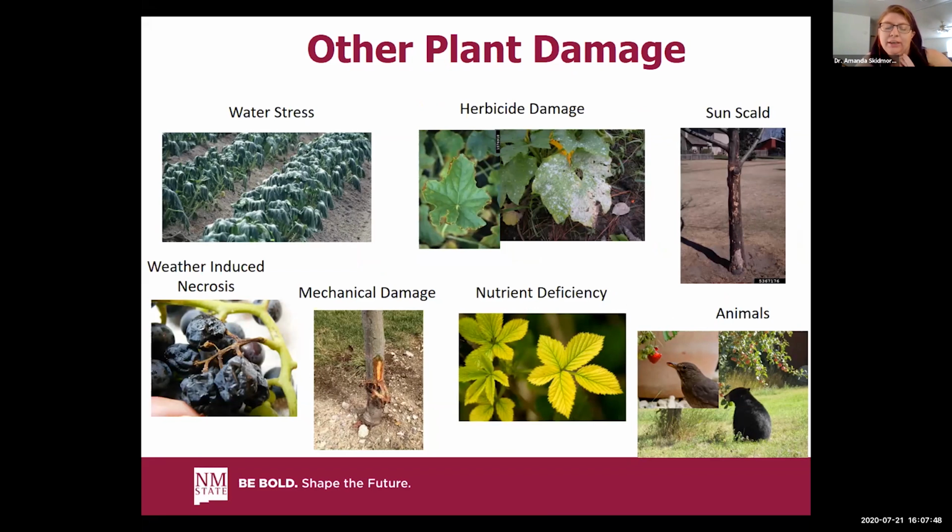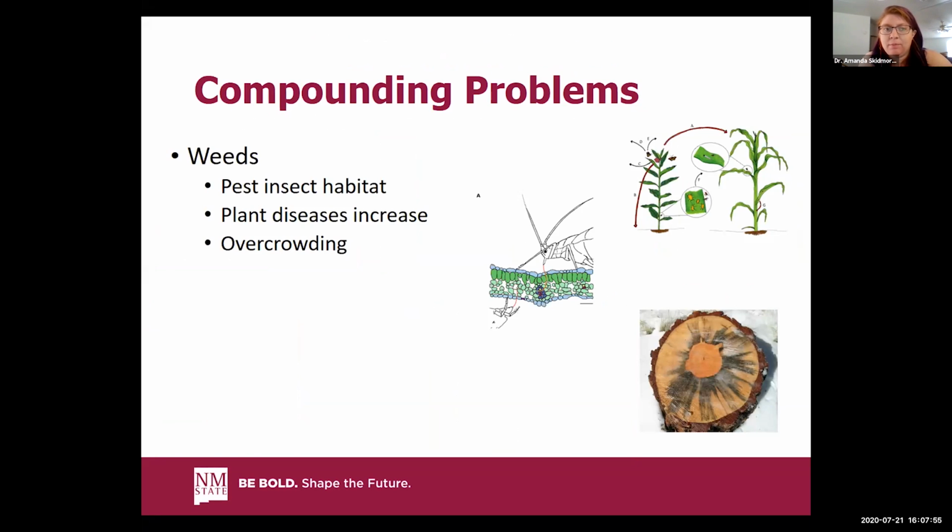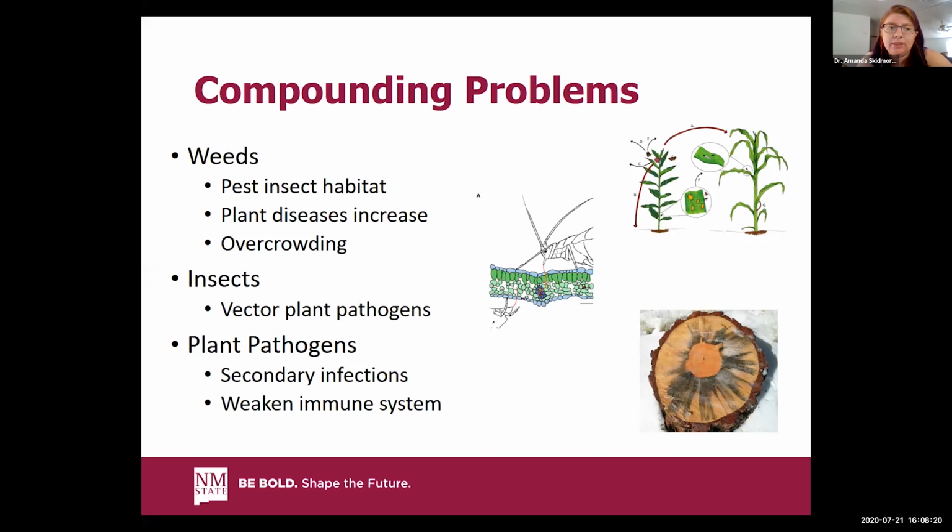So we can even have compounding problems on top of that. So we might have weeds that become an insect habitat for our pests. Some of those weeds harbor plant diseases, so the insect pests that are using them as a habitat, when they move to our specific crop, they might be bringing that disease to our plant. And weeds can also overcrowd the plants that we're trying to grow. Insects, they're going to be vectors of those plant pathogens, and then plant pathogens can become secondary issues once the plant that we're growing, its immune system becomes weak and things can be attracted to it after that.